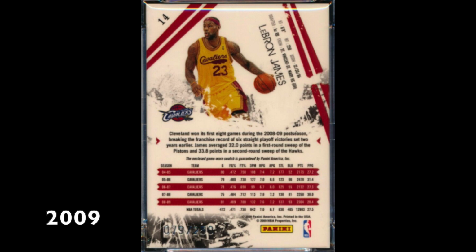Well, that's very, very vague, right? I mean, okay, they're guaranteeing it's game worn, I guess, but was it game worn by LeBron James? Was it game worn in an NBA game? It could have been game worn by my cousin in a T-ball game.